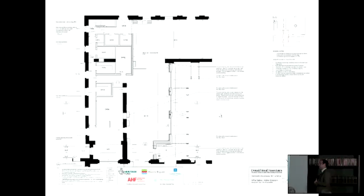And then as the architects, we have to produce really technical drawings. So this one is of the kitchen, showing exactly how it's going to be built, all the different areas. You've got cold stores, freezers, preparation larders, pantries, the prep rooms, and you can see the line of the new build.